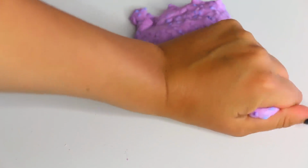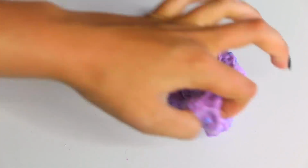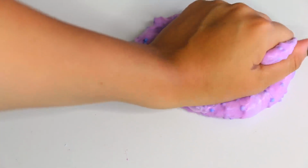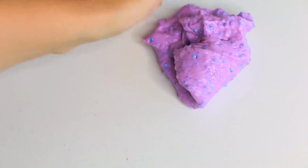Anywho, this is such a nice slime. I couldn't get over it. It just was so crunchy and just so beautiful. The coloring of this was just so pleasing to watch and play with.